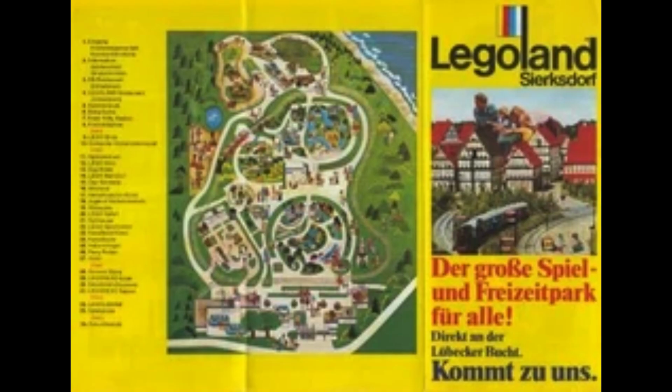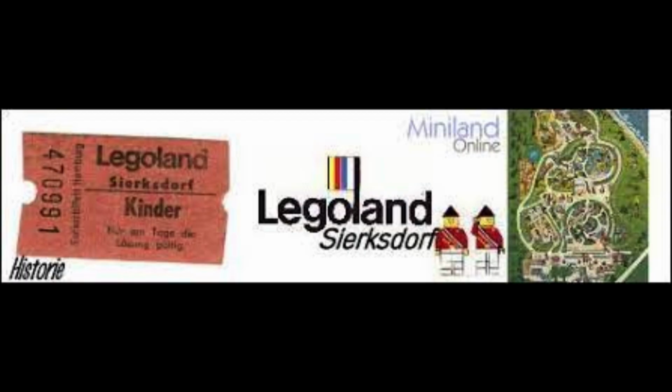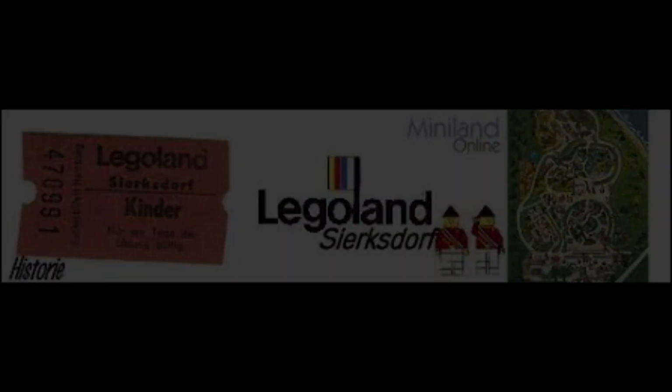It's pretty difficult to find much information about this park online. I did find one article from the 1970s which was in German. Basically, it just seems like this park did not meet its revenue and attendance expectations and shut down shortly after.